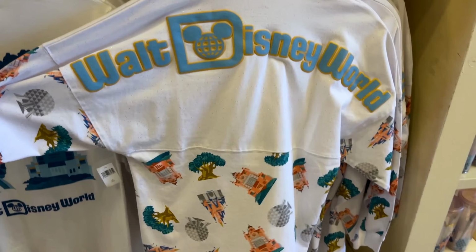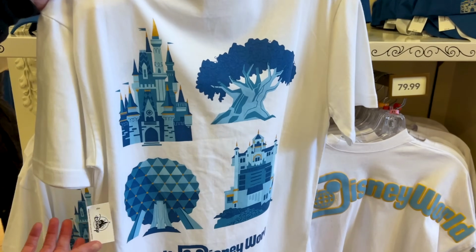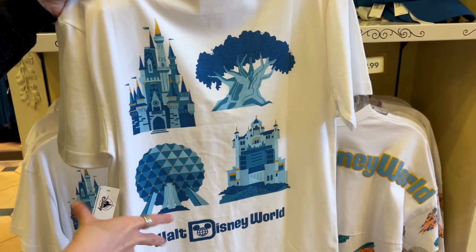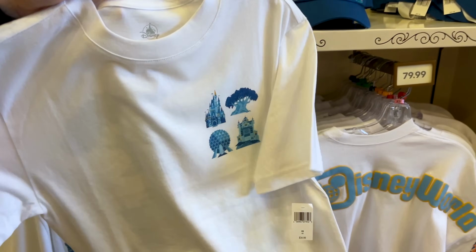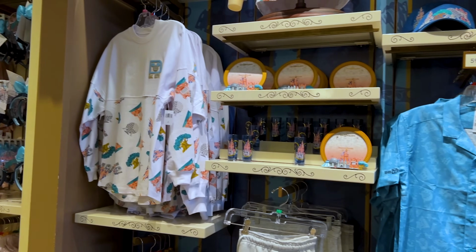So you've seen this spirit jersey before in a World of Disney video. Now they also have the t-shirt. I like the blue monochromatic thing going on here. And it is $35. And then this is the front side. They've got the matching hat for $30. As you can see, there's a whole collection, a whole wall of it.